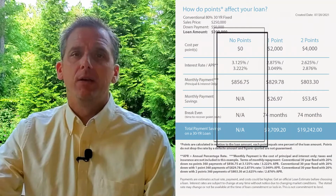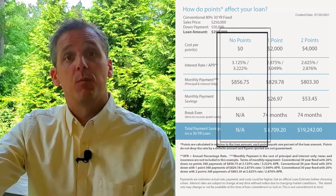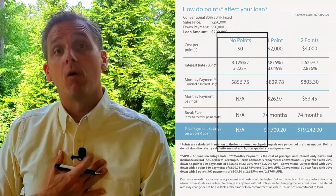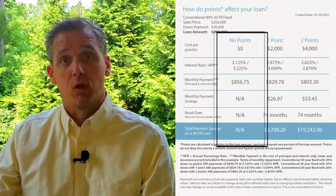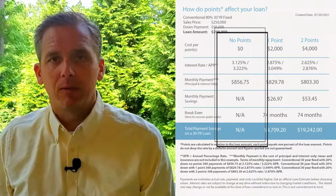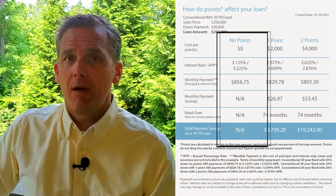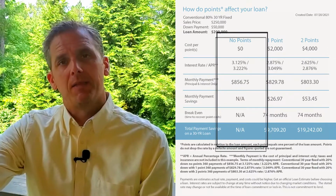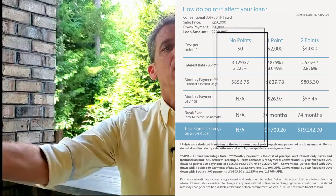All right, so let's look at the first column on the left. This one is going to show you a no point option. So this is what we're going to consider the baseline scenario. We're going to calculate all savings based off of this 0 point option. A 0 point option is generally what we're going to call your par interest rate. This is an interest rate that doesn't cost you anything extra, nor does it give you any type of a rebate towards the closing cost. So again, on a $200,000 loan amount, this is 0 points, so no cost for that at all. The interest rate's going to be 3.125 in this scenario, and your client's going to have a payment of $856.75 per month. Now again, this is going to be the baseline. We're going to compare these numbers to loan scenarios now using discount points to buy down the interest rate.